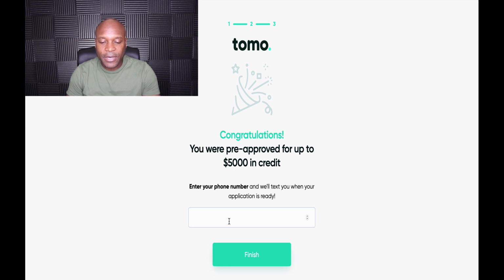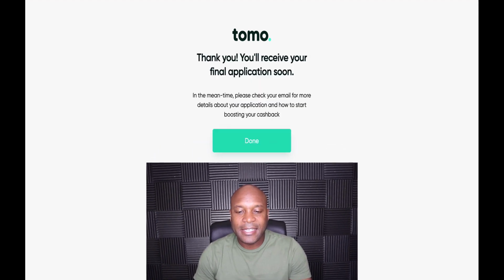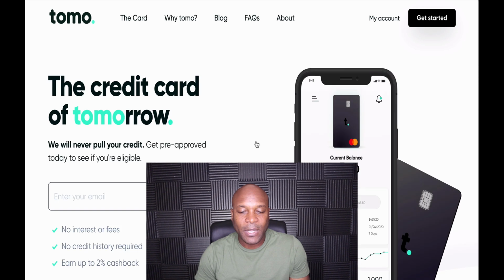It says enter your phone number and we'll text you when your application is ready. So I'll enter my phone number here, then I'll click finish. It says, thank you. You'll receive your final application soon. In the meantime, please check your email for more details about your application and how to start boosting your cashback. I'm going to go ahead and click on done just to see what ends up happening.